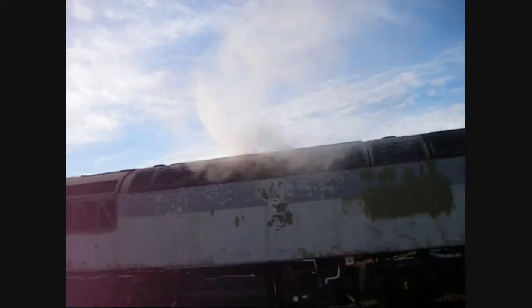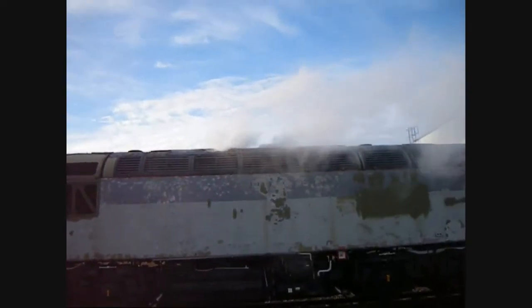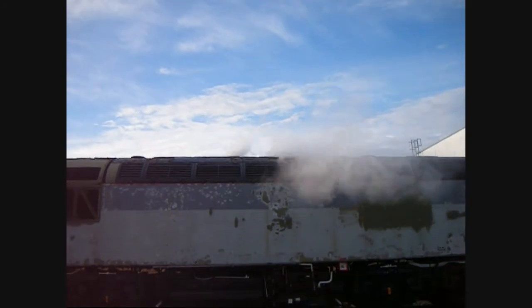And now we leave you with 5604 Oystermouth attempting to start on a very cold day. January the 11th, 2009. The previous night, the 12th, it was minus 7 degrees, so it's pretty easy to tell why the 56 doesn't want to start.